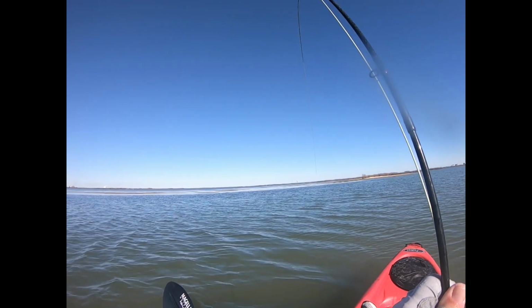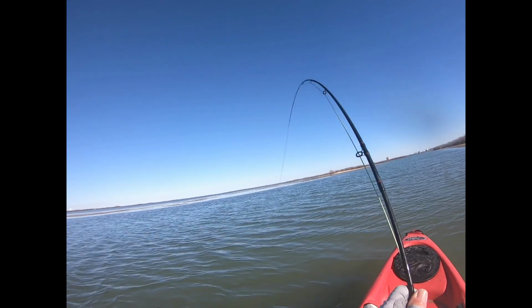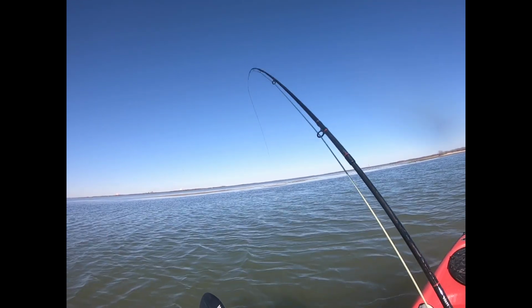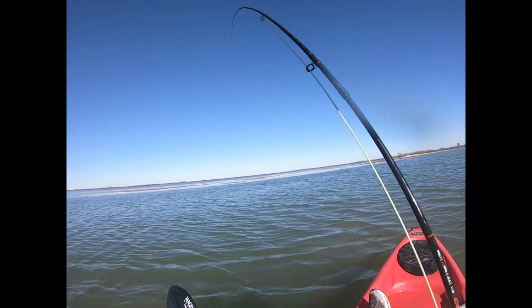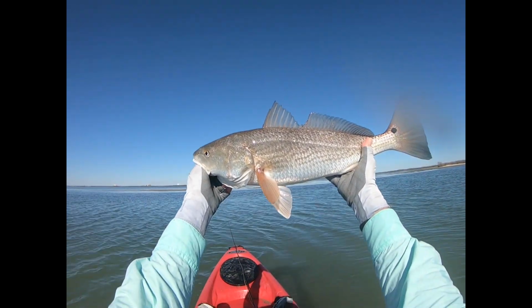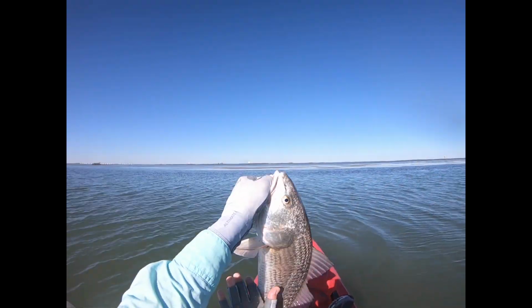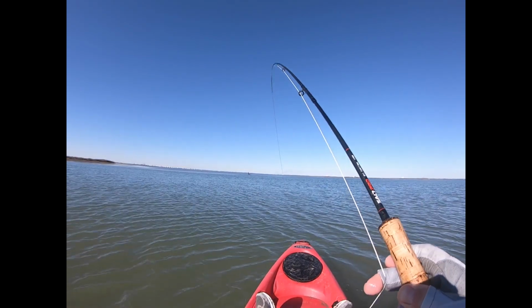Oh, man. This one might be the biggest one of the day. Whew. Man, what a day for reds, huh? Came over here looking for trout and got another monster red. Oh my gosh, that's a big one. Man, check this thing out. This thing's a nice red. He's 24, so almost 25. Another beautiful red.